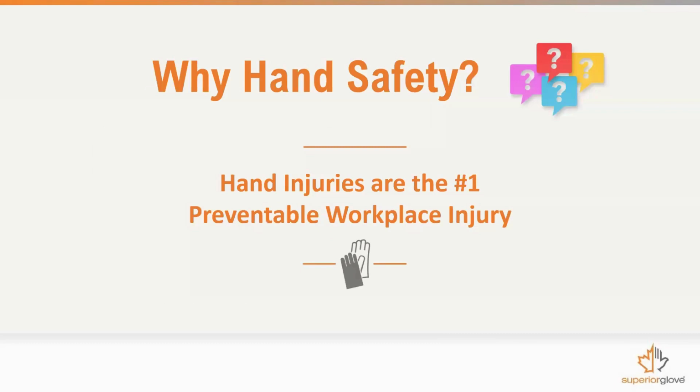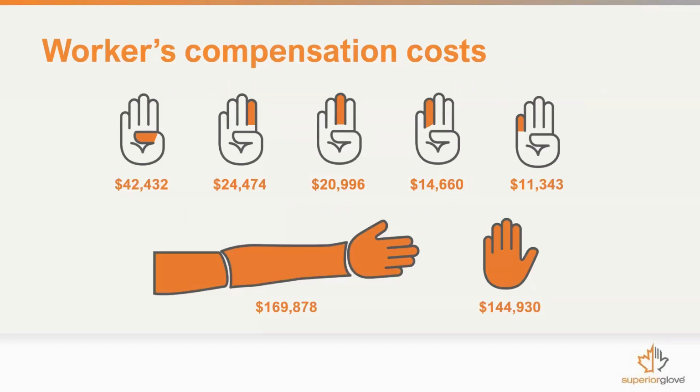So why hand safety? Hand injuries are the #1 preventable workplace injury. You know, we see the challenges. It's about so much more than just wearing gloves. It's about culture, it's about motivation, and it's about leadership and wearing the right glove for the right hazard. We've all seen this before, our workers' compensation costs. So, you know, losing a digit or an arm or a hand not only obviously hurts the employee, but it can hurt the company in the workers' compensation area.